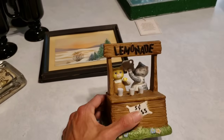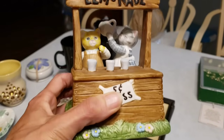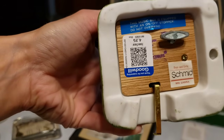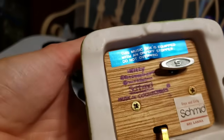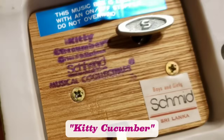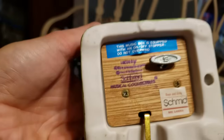Anyways, so all the neighborhood cats love hanging out at my house. I myself love cats as well. Look at that. That is so stinking cute. Lemonade, Boys and Girls, Schmid, Sri Lanka. I haven't pulled that sticker back yet. Let me see if I can get that off. Hold on. Okay, yeah, it actually came off no problem. It says Kitty, 1986 something. It's pretty smeared. Schmid Music Collectibles.